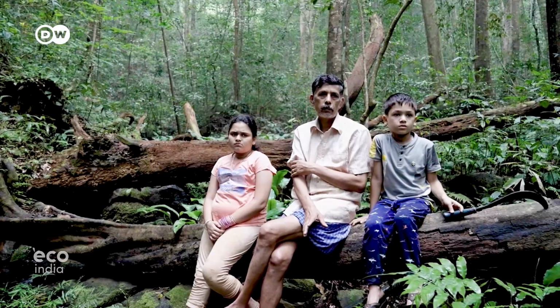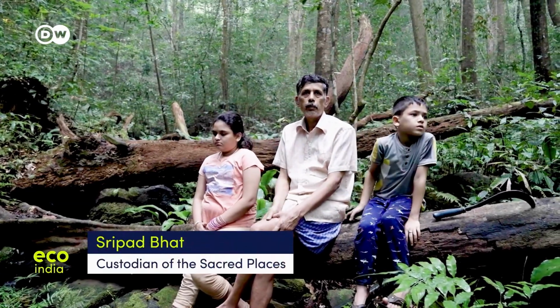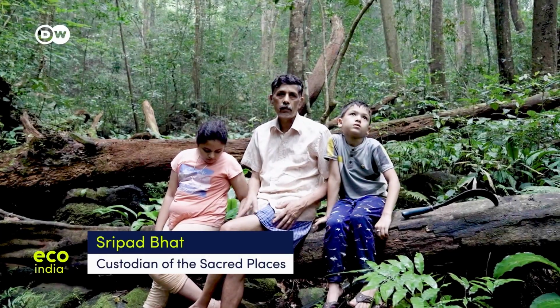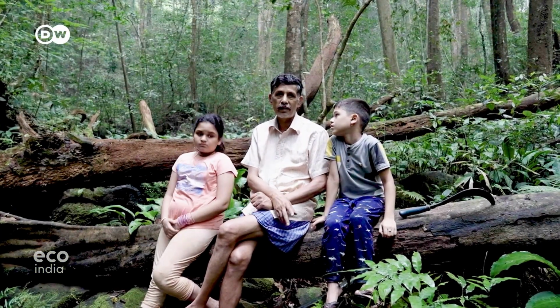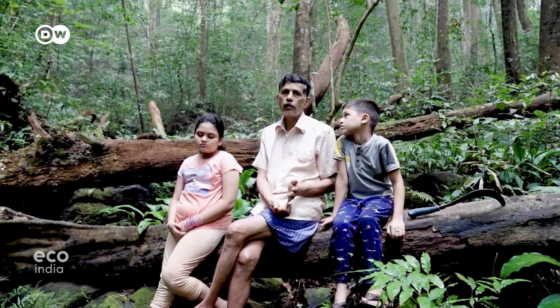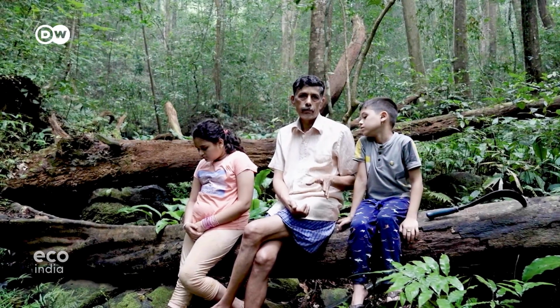In other parts of the forest, you no longer see any large, old trees. They have been cut down for smuggling and construction. But here, the temples and shrines that protect the land also protect the trees. There are trees here that I saw when I was a child, like the one in front of us. I've grown up seeing it here.